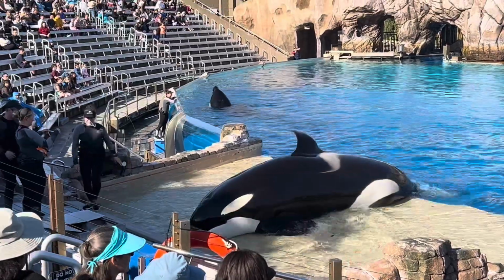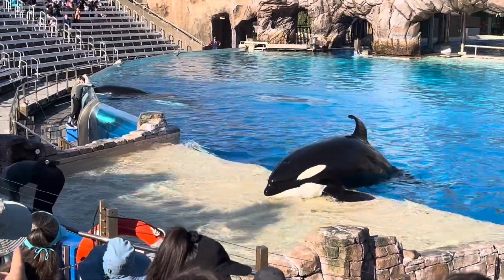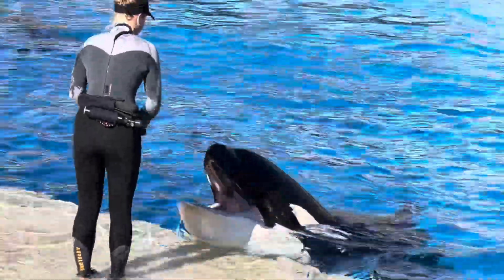I'm really bad at measuring or reading this. 80 long, 80 inches? 80 inches long, no, centimeters. I can't read a tape measure. And then 47 for the what? Wait, all right. So if you've ever wondered what a killer whale's pectoral flipper measures, that was it.